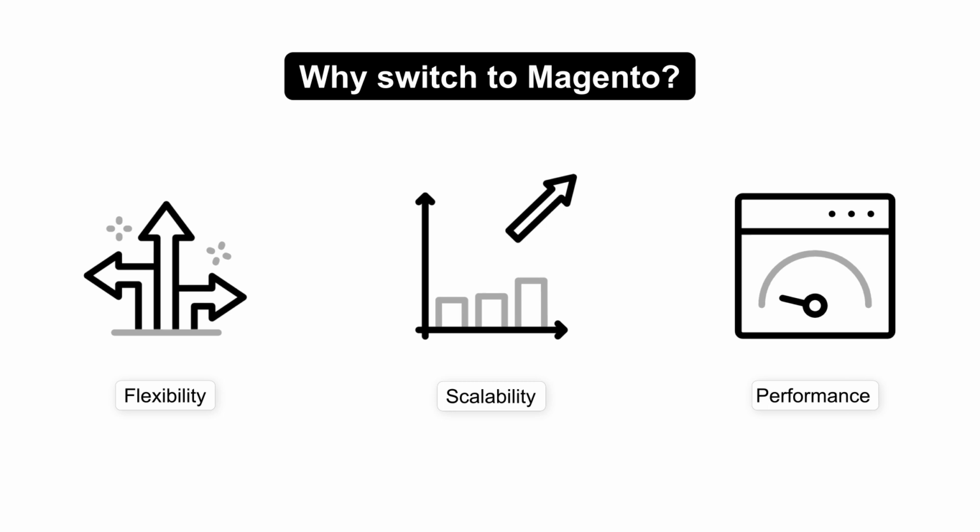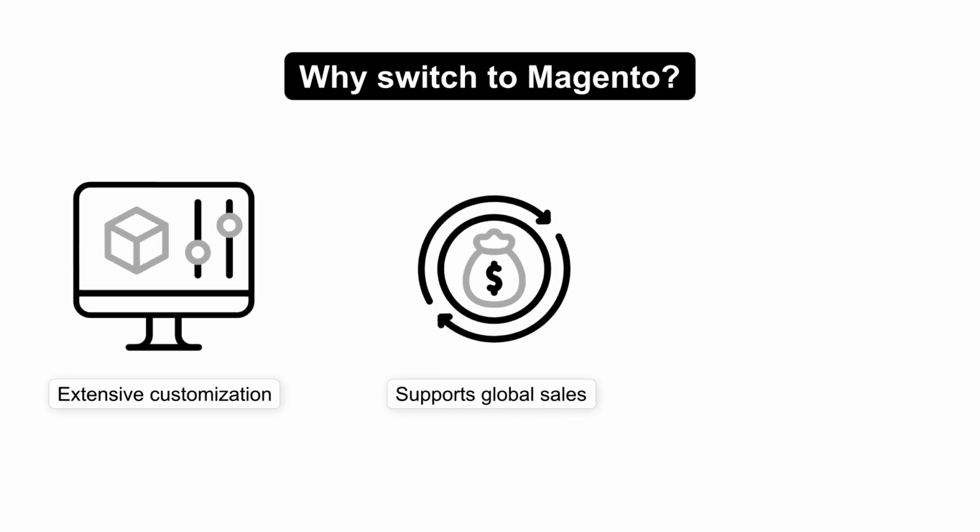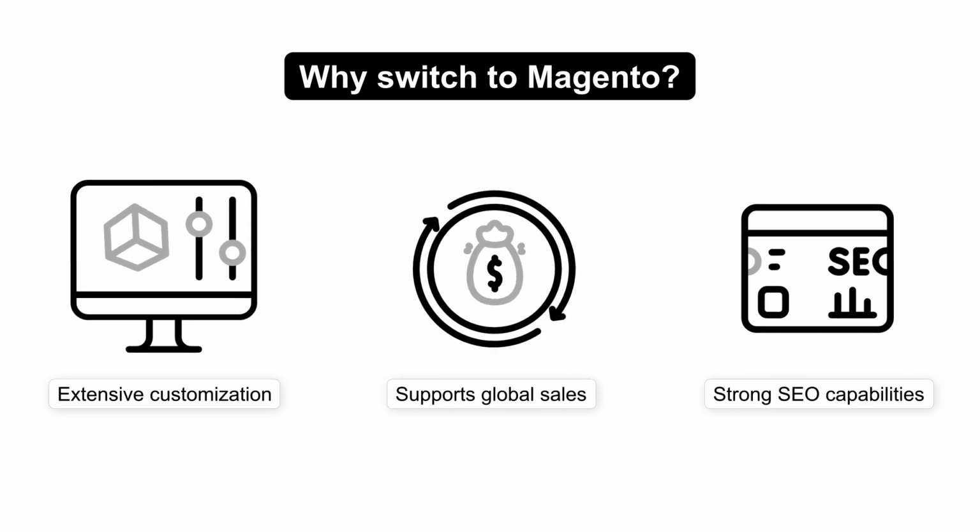Why switch to Magento? Magento offers enhanced flexibility, scalability, and performance, making it ideal for growing businesses. It allows for extensive customization, supports global sales, and offers strong SEO capabilities.